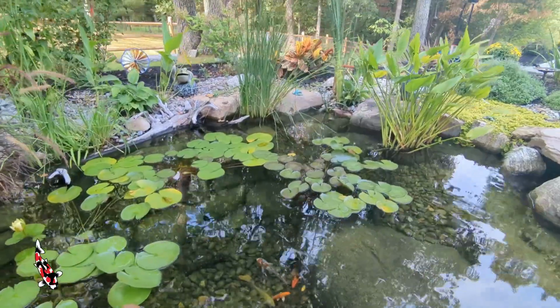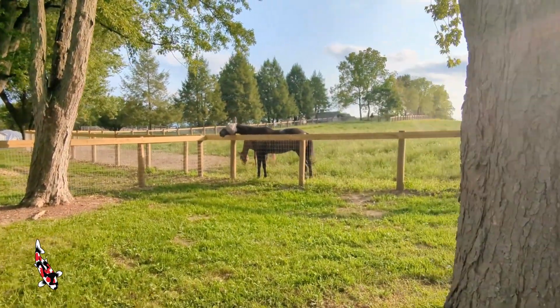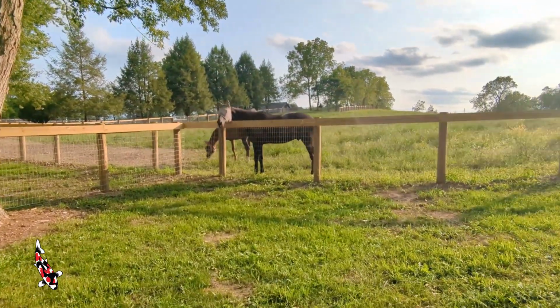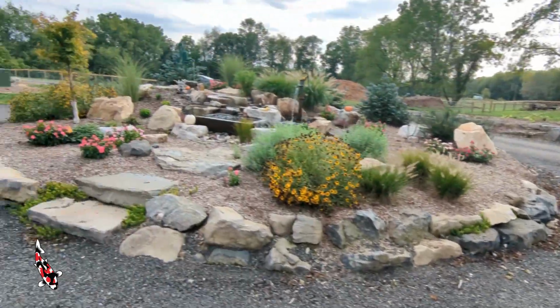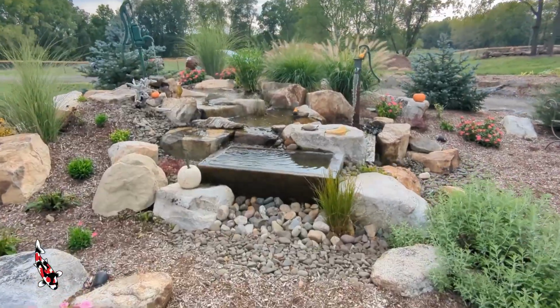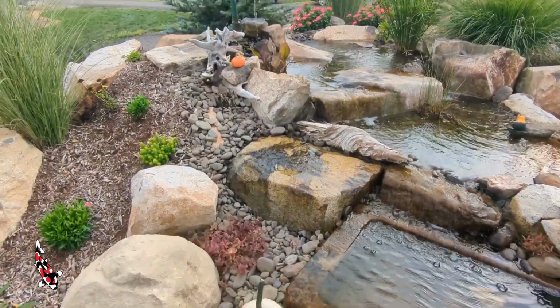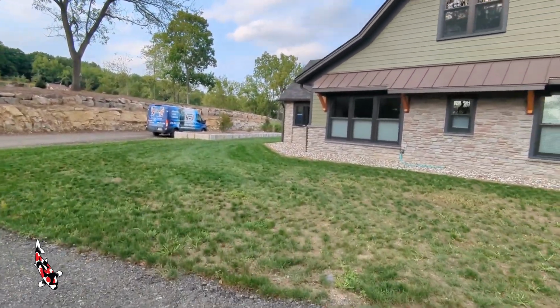All right, stop number two is Jerry Minkus. And look, we got horses. All right, so right in front here, there's this sort of roundabout type deal. And right in the middle, there's this awesome waterfall fountainscape. Absolutely beautiful, I love this. Let's go around to the other side and see what we got.